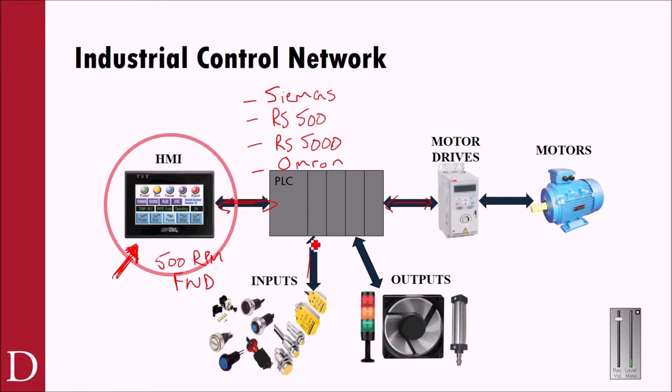We have all of our physical inputs, all of our physical IO. So where these are kind of like soft IO, the HMI, I'd call soft IO. I'd call these down here hard IO.